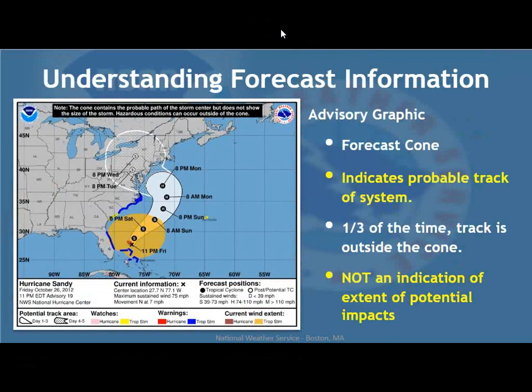Now, this is the all famous hurricane cone forecast, which you've probably seen and heard about. There's a lot of misconceptions about what exactly it means, but it's really pretty simple. Basically, it's just indicating the probable track of the system. The black dots do not indicate exactly where they think that the eye is going to be. The cone indicates the probable track. Anywhere in that cone is where they think that the track of the storm is going to be, and really 1/3 of the time the track actually occurs outside of that cone.